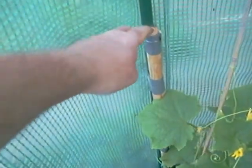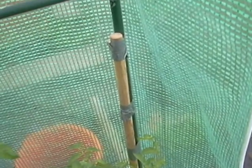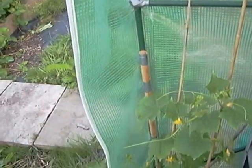What I've got here is a broomstick. That broomstick has been hammered 2 foot into the ground alongside every single upright. I can show you one on this side as well, probably easier to see there. I've then put the uprights alongside them, gaffer taped it all the way down. As you can see, I've also gaffer taped every joint, and there's one on the ceiling there that's gaffer taped and one at the back that's gaffer taped. But basically the whole thing is fastened into the ground with 6 of these poles.